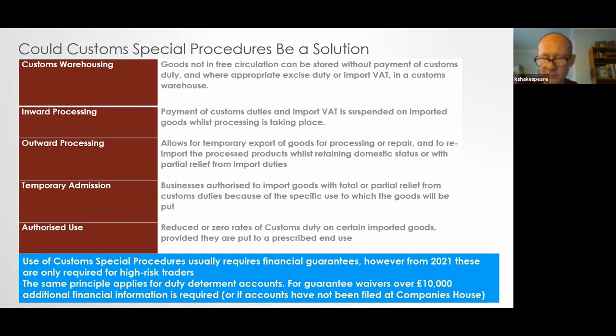Now, to become authorised, traditionally it's taken around 4 months, but the main reason for that is that in the UK you require financial guarantees. But from the 1st of January next year, you will not require a financial guarantee for customs warehousing, or even duty deferment accounts in the UK, unless you're a high-risk trader, so with a history of non-compliance penalties or you're not deemed financially solvent.